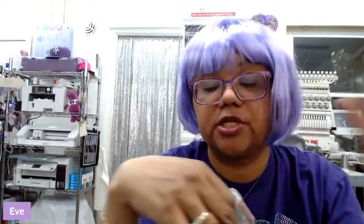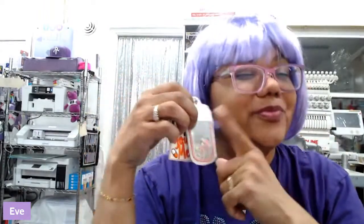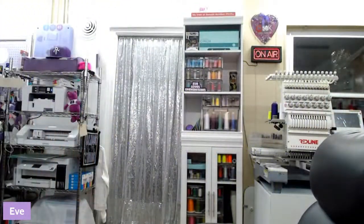It was thick enough where it was safe and folks could sit on it, but it was thin enough where it flexed when folks sat on it and it molded to the shape of the couch. Okay, that's what we're talking about. And you can get it at Joann's. You probably can get it from Hobby Lobby as well, but I did not get mine from Hobby Lobby. I went to Joann's and got mine. Matter of fact, let me show y'all this real quick and then we'll get off right here.